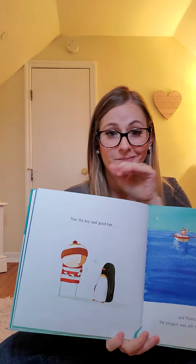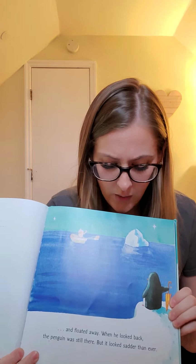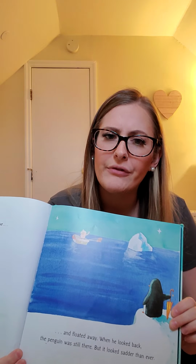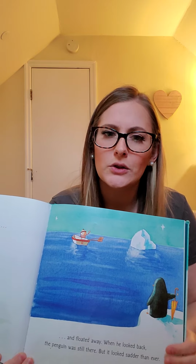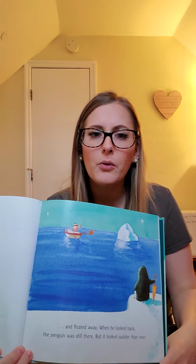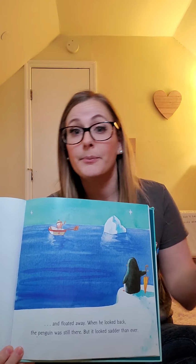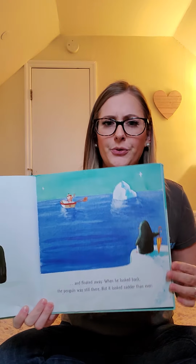Then the boy said goodbye and floated away. When he looked back, the penguin was still there, but it looked sadder than ever. So the boy's solution: at first the problem was that the penguin looked really sad, and the boy's solution was to take the penguin back to where he thought it came from, which was the South Pole. But now he followed through with that solution. He got the penguin to the South Pole. And not only does the penguin look sad, but the penguin looks sadder than it ever did before.